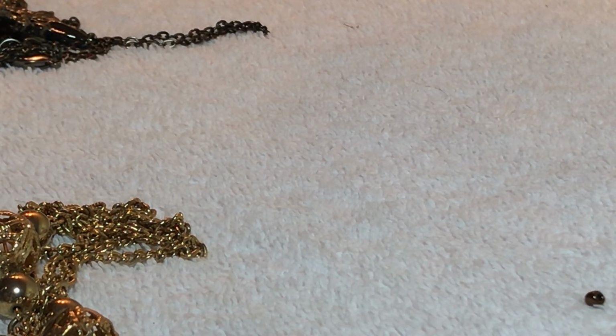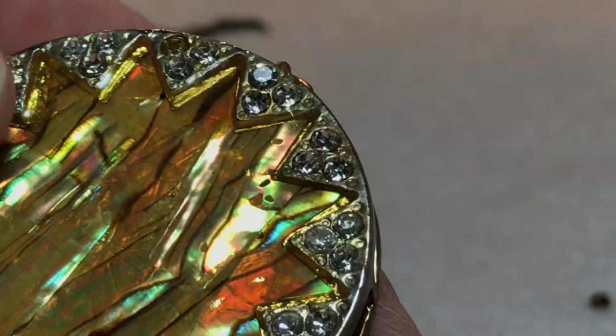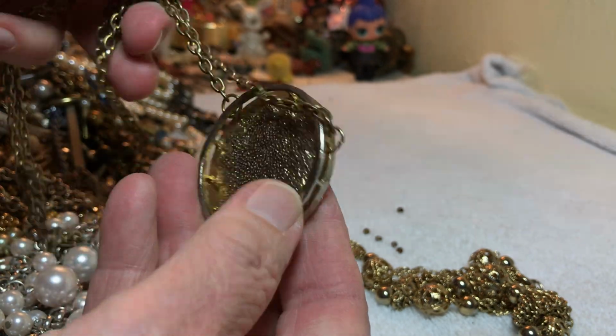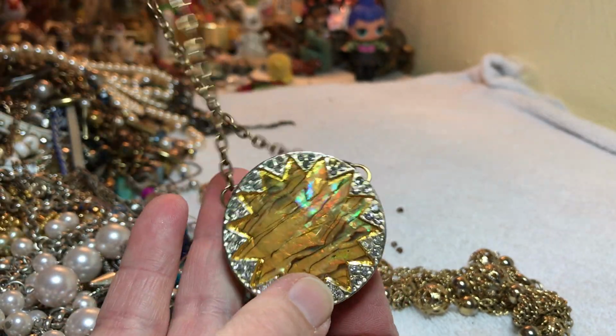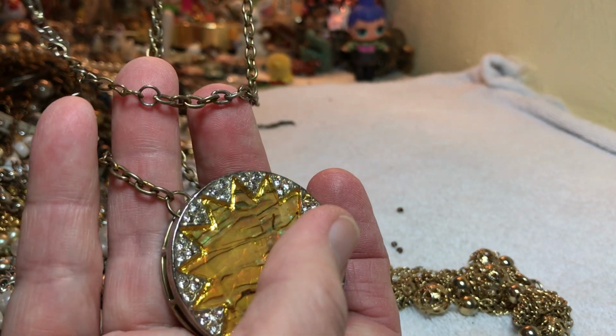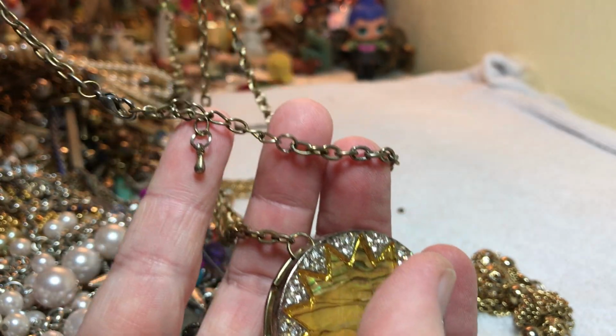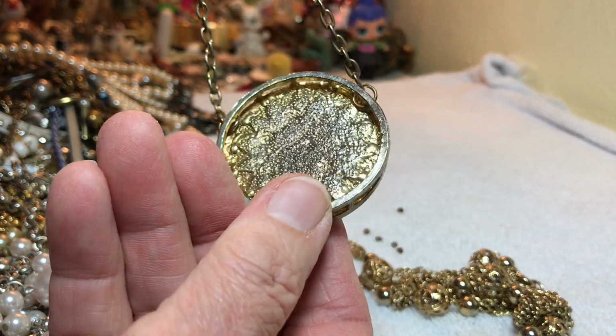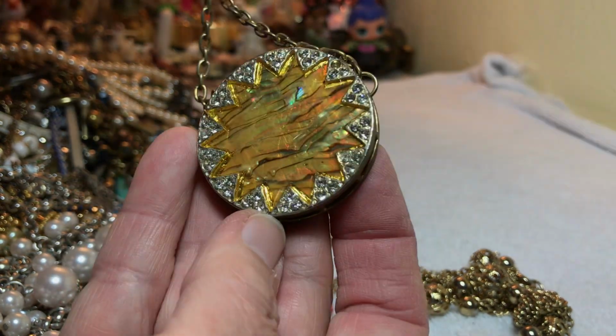This piece I would love to keep, but I just cannot keep everything. This is so 70s here for me. You know, some of the gold plating is worn, but it doesn't take away from it. It does have a clasp. It's going to be $7.